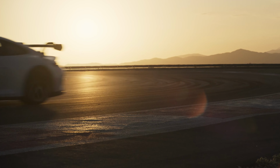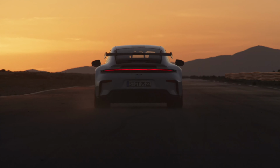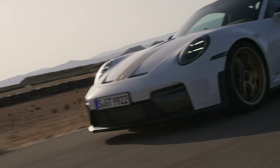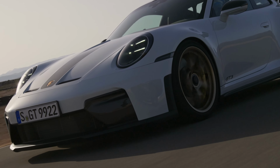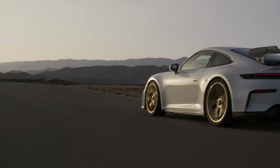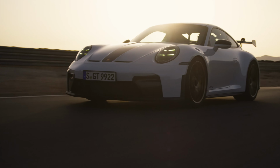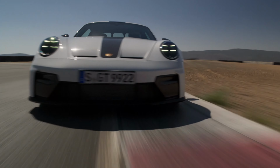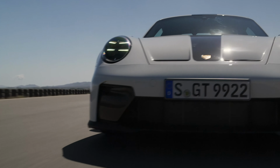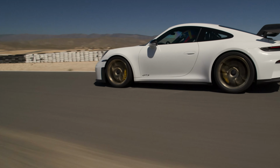A Weissach Package is available for the GT3 that features extensive use of CFRP, carbon fiber reinforced plastic, for the roof and aero elements, as well as specific suspension components. Leather and Race-Tex upholstery touches augment the interior. The GT3 Touring offers the lightweight package with similar CFRP suspension bits, forged magnesium wheels, and a lightweight battery. Finally, rear seats, unavailable in the previous year, return to the option list on the GT3 Touring.